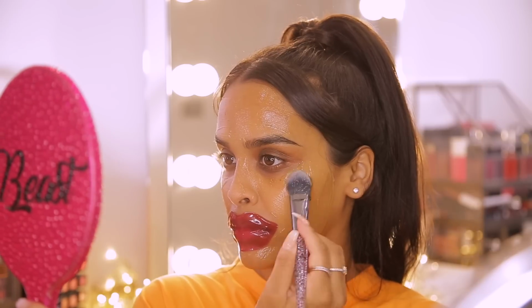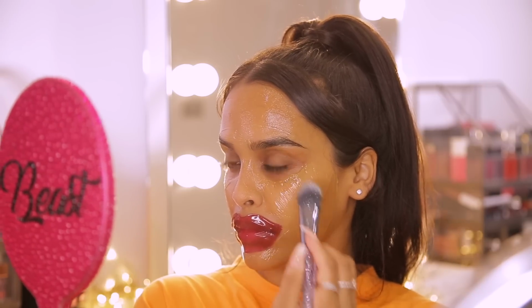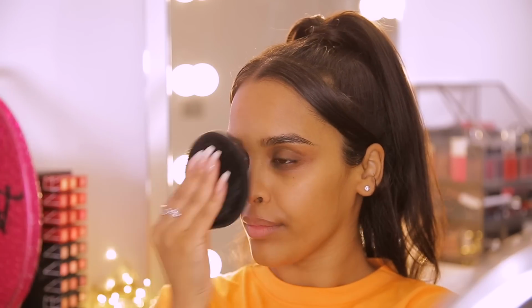Okay, so it's roughly been about 15 minutes, so I'm going to take the lip mask off and just remove the mask. Okay, so as far as masks are concerned, this one's difficult to read, but it says your face will feel clean, refreshed and revitalized. It's supposed to moisturize, it's supposed to remove impurities, everything that you want a mask to do. If I'm honest, it's pretty much a generic mask. There's nothing that special about it.